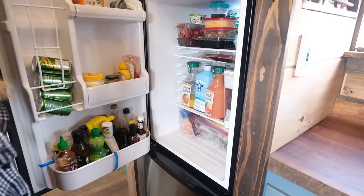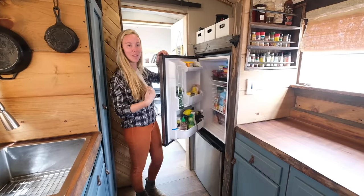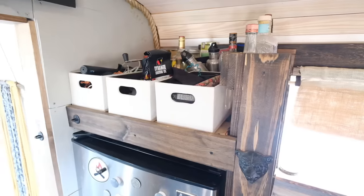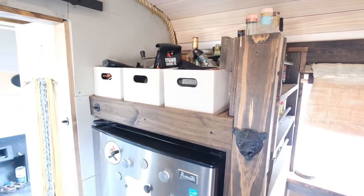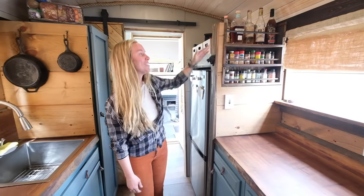We wanted to have the freezer on the bottom because that helps keep it cool, but I also wanted to be able to open them as opposed to a top-loading one just for organization. Tons of storage space up on the top. We've got the bar and spice rack over here, which is a pretty crucial addition to the bus.